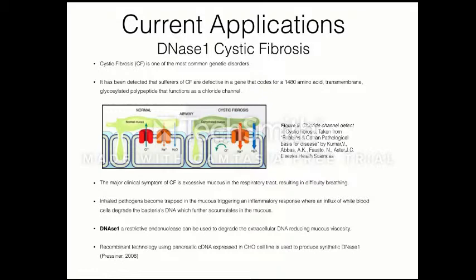The major clinical finding of cystic fibrosis is excessive mucus in the respiratory tract, resulting in difficulty breathing. The excess mucus is caused by the defective protein, creating an imbalance in ion movement. The result is movement of sodium in the reverse direction, resulting in water retention away from the mucus layer. The mucus layer is therefore left thick and inelastic, indicated in Figure 5.